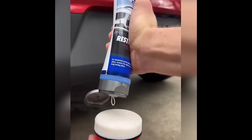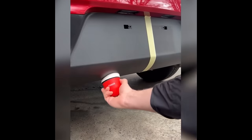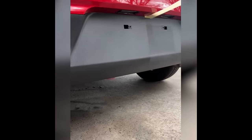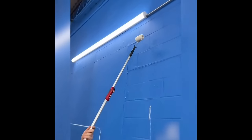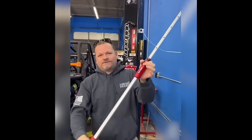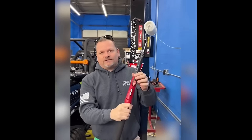Even plastics exposed to the sun require maintenance. Extend their lifespan by giving them the care they deserve from time to time. Unlike typical extendable sticks that only extend from bottom to top, this one simplifies the process, effortlessly doubling its size with just a small tug.